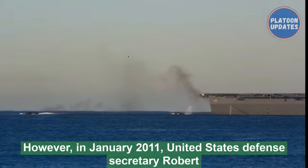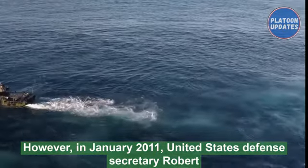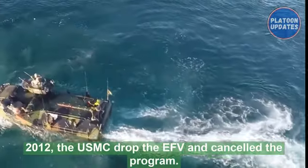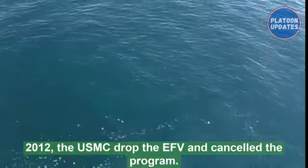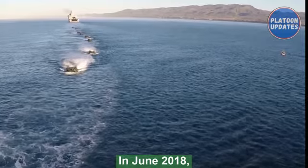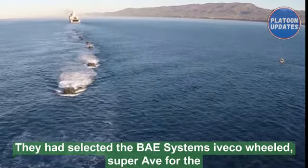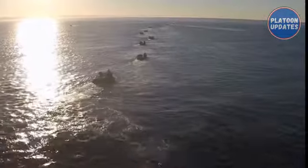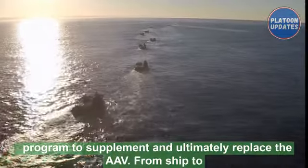However, in January 2011, United States Defense Secretary Robert Gates announced plans to cancel the Expeditionary Fighting Vehicle. In 2012, the USMC dropped the EFV and cancelled the program. In June 2018, the Marine Corps announced they had selected the BAE Systems Iveco-wheeled Super AV for the Amphibious Combat Vehicle (ACV) program to supplement and ultimately replace the AV.